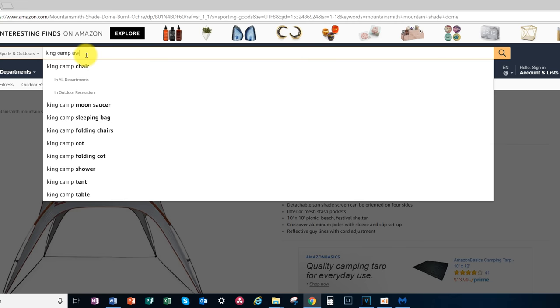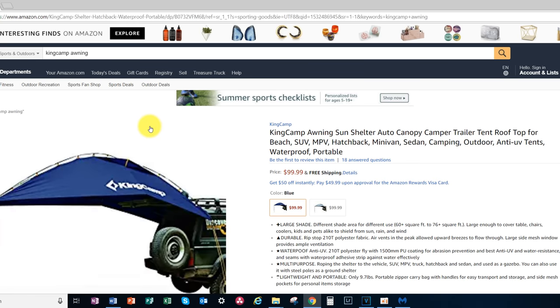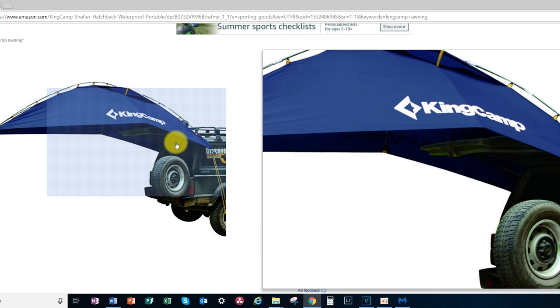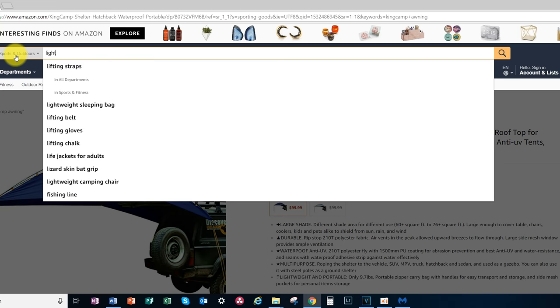The King Camp awning, I've seen this one quite often used. It's typically put over the back hatch of a vehicle, but people hook this over their galley and it covers the food area. And it's great, but you do have to walk out of your teardrop to get to it. So if it's raining, you're going to have to walk out in the rain. And that's why this option we didn't choose.